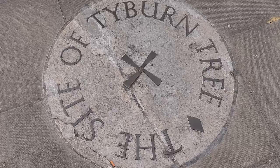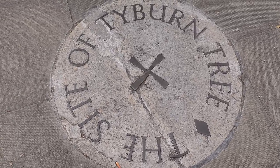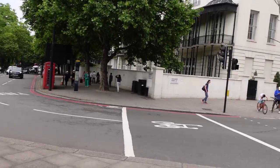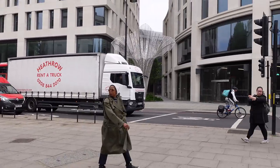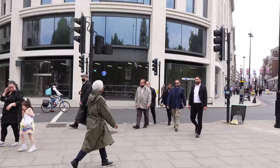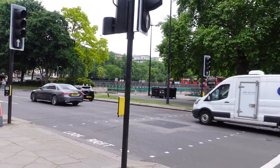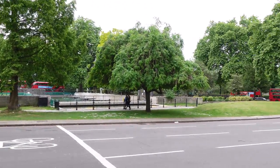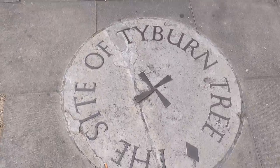One of the notorious places back in the day. It's right in the middle of a big interchange, and I don't think a lot of people know where it is, but it's right here. They used to drag the carts with the prisoners up and down Bayswater Road, and they would have their last pints in the pubs like the Swan down the way and bring them right here, and this is where the tree stood, right here.